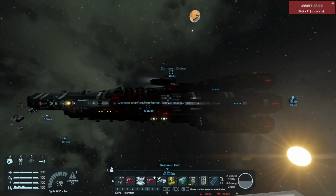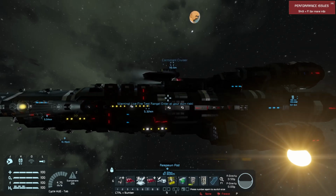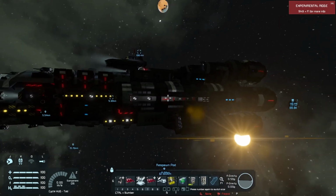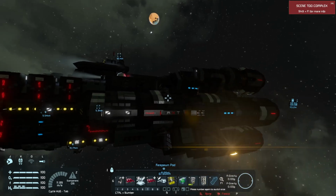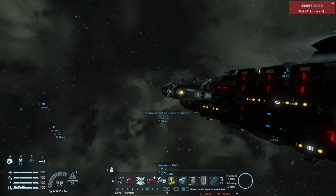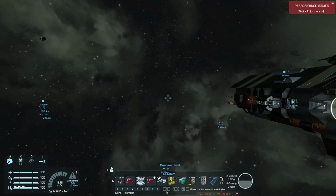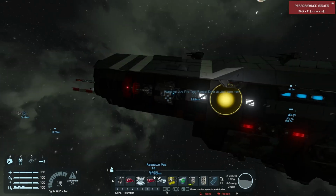This is the AXT Cormorant Class Cruiser by Bolt 9. And it's a pretty good design. A little complicated inside, but you can get around okay. It's not really confusing once you've got used to the way the ship's laid out.